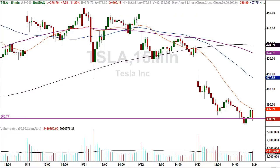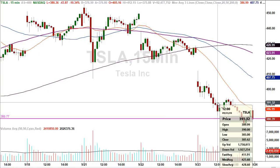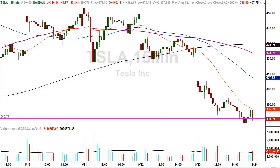First one up, Tesla. On the board at 380.77 early, pretty far away from price before the opening bell. Remember, these are numbers that I am willing to participate in the stock. If you don't see a number higher, it's because I can't find anything that I'm willing to deploy my own capital with. With Tesla, they came kind of close, had a really nice bounce away. So the low here, 383, about $2.50, $3 away. You have to look at it like this.